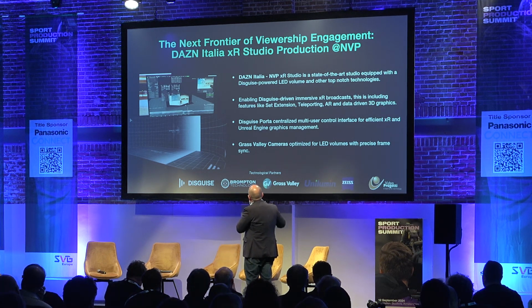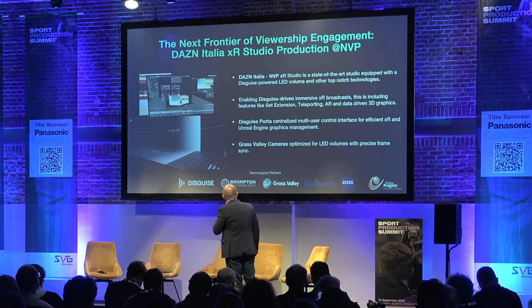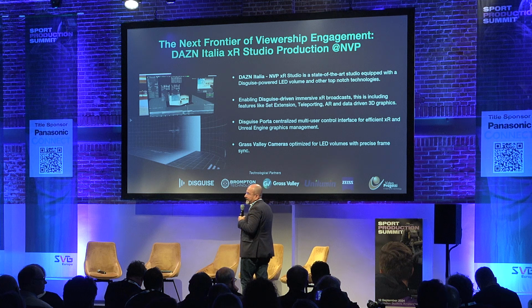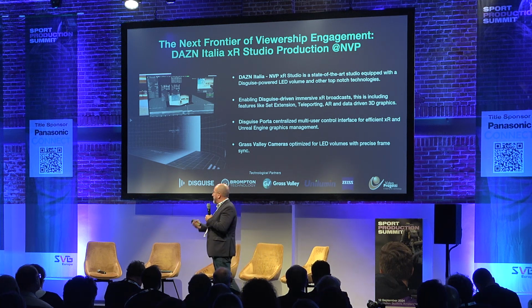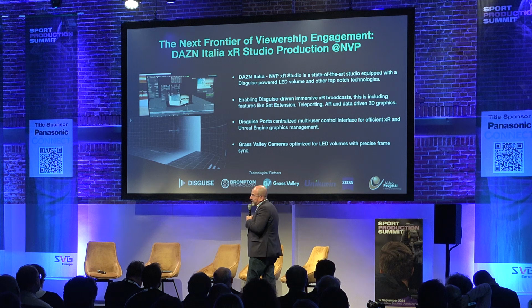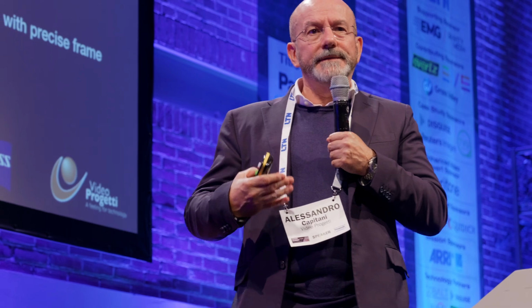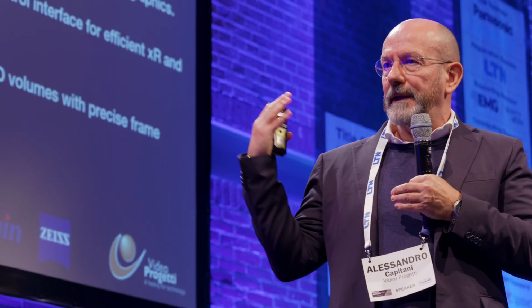So this is what we have achieved. We now have a studio in Milan, which is the Zona Italia XR studio. All the features that I mentioned are now enabled as part of the features that we can manage with the studio. One important part is this guy, Porta. This Porta is a multi-user workflow manager, which is exactly what is required in a live environment, in my opinion, when virtual production is concerned.